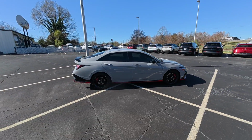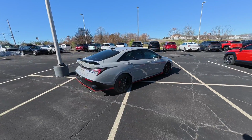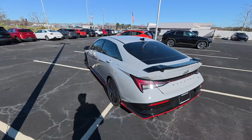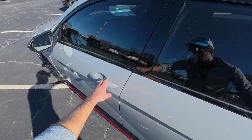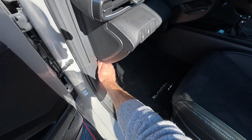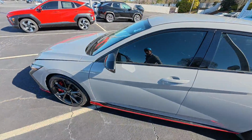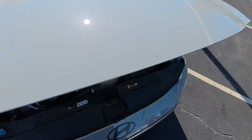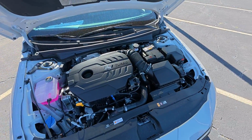So today, let's take a look at the 2025 Hyundai Elantra N. This model was finished off in a cyber gray with an MSRP just over $36,000. We have a lot to go over for this sporty family sedan, and we'll start off with what this is powered by. Underneath the hood, you will find the 2-liter inline 4-cylinder turbocharged engine.